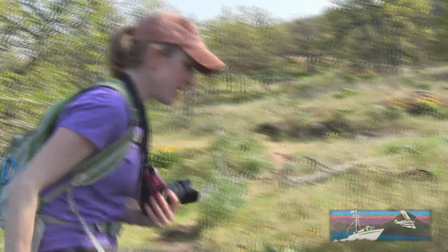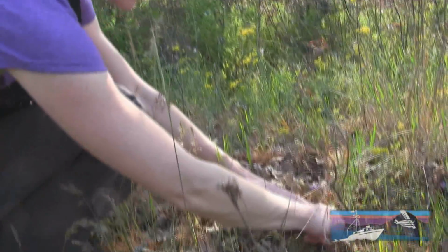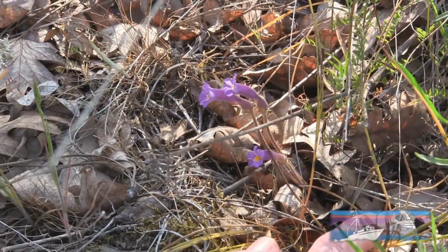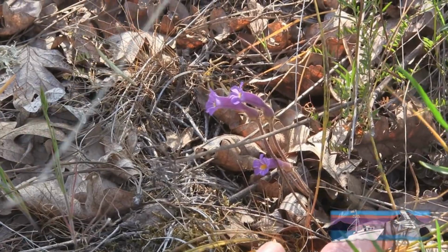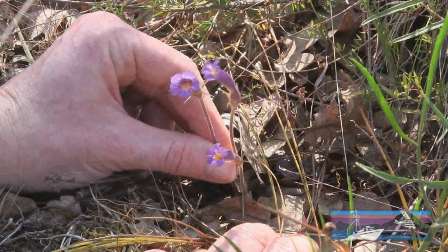Here's a really, really cool flower. It's called naked broomrape. Right here. See how it's not green? It has no chlorophyll in it. So what it does, its roots absorb nutrients, take nutrients from other flowers.